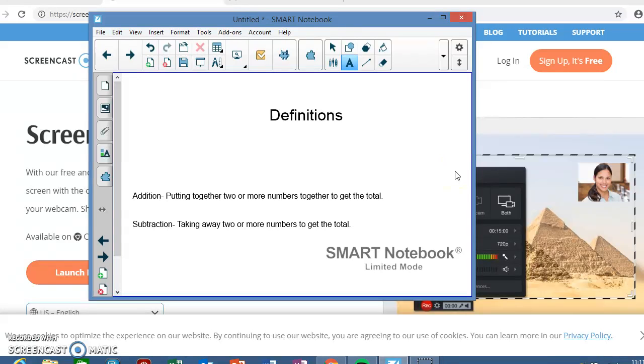Alright, first things first, we need to go over what addition and subtraction means. So, Johnny, why don't you come up here and tell everybody what the definition of addition is? That is right. Addition means putting together two or more numbers together to get the total. Next, we need Olivia to come up here and please tell us what subtraction is. Yes, that is correct. Taking away two or more numbers to get the total. Good job, good job.